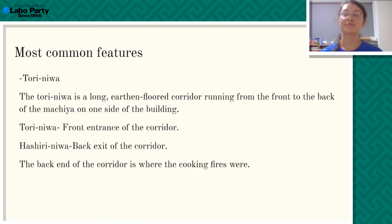Machiya has many features, but these are the most common features I have found through looking at lots of Machiya. The Toriniwa. The Toriniwa is a long earthen-floored corridor running from the front to the back of the Machiya on one side of the house. The word Toriniwa specifically refers to the front entrance of the corridor, while Hashiriniwa refers to the back exit of the corridor. The back end of the corridor is where the cooking fires were.